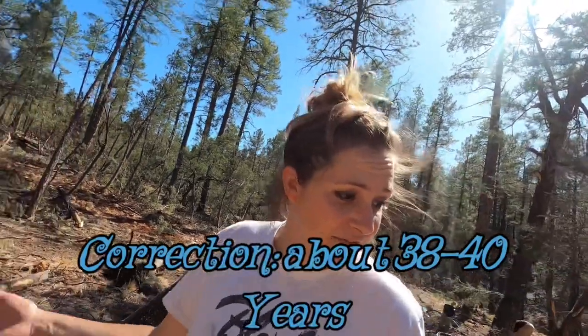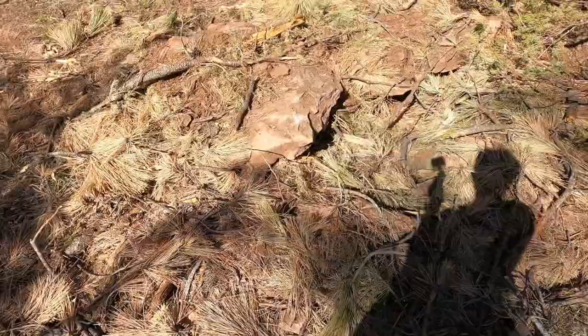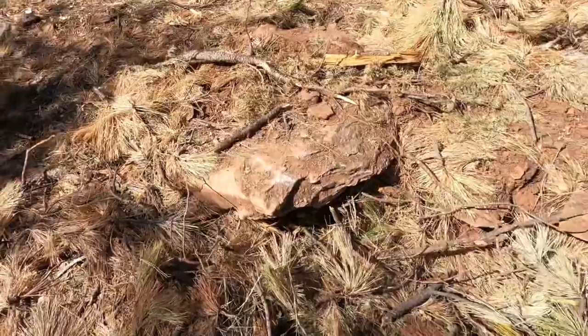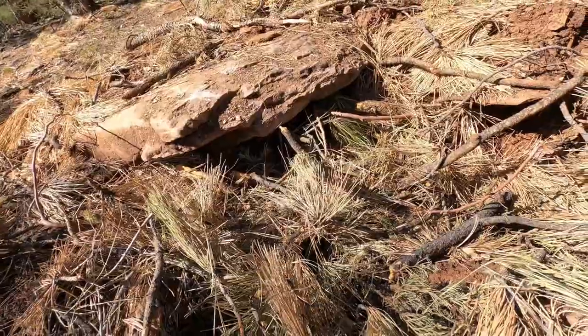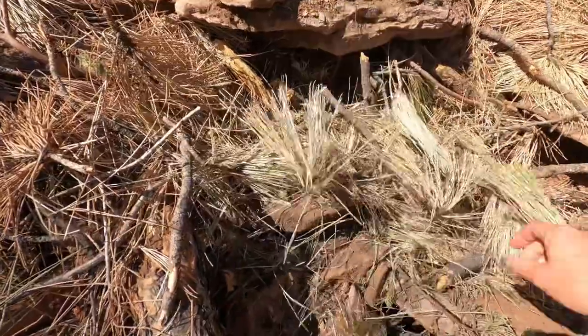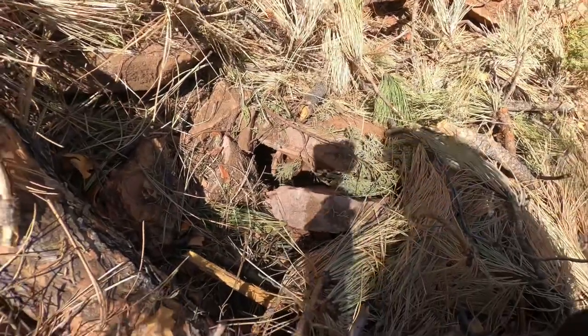And we have found evidence of larger crystals here. But all this has been covered up by 40, 50 years of stuff. So here is the other spot where they've taken this huge rock and put it over the hole. And from what I have uncovered, if you can see, here's a big hole down there. It is deep.